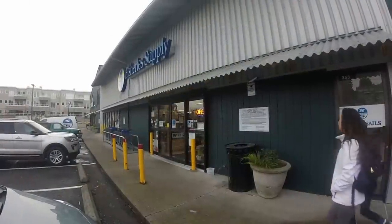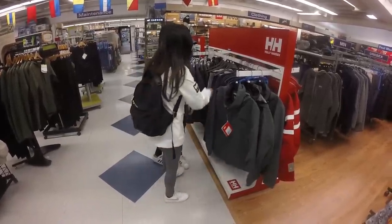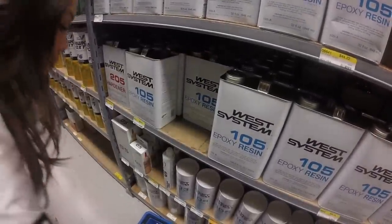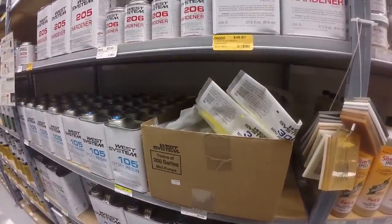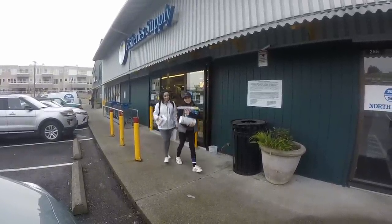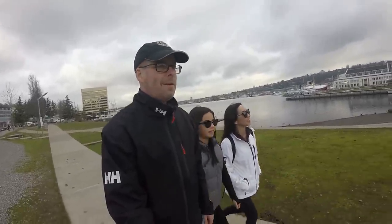And we're here. I think we're ready. Let's get to work. One last errand. We're heading to Tap Plastics to get some more fiberglass for the car. Much easier to walk than to drive in this traffic.